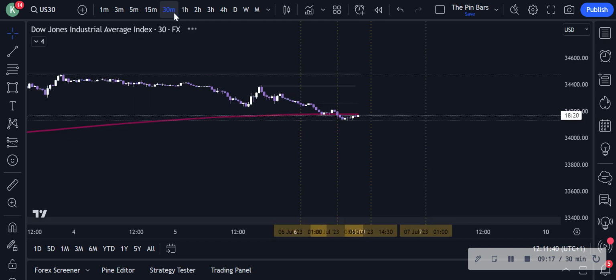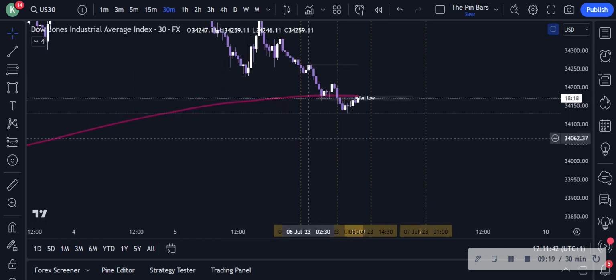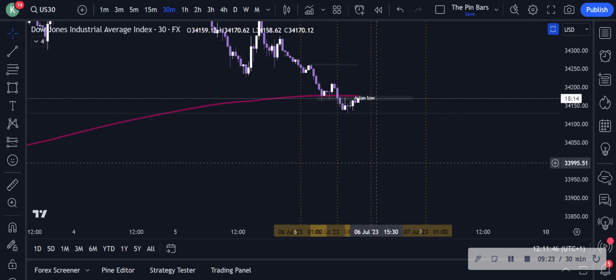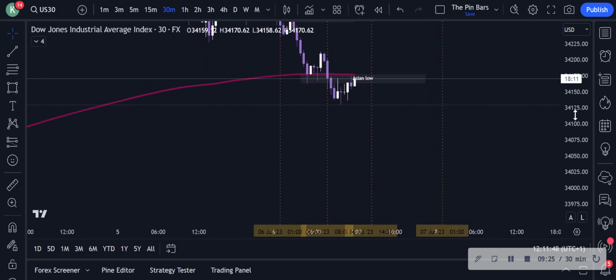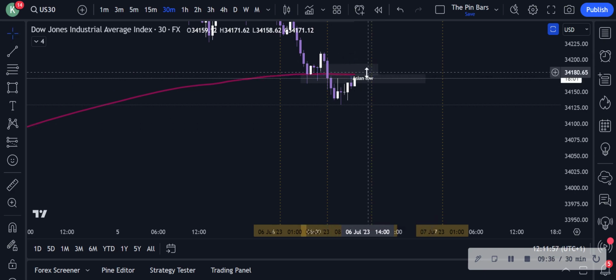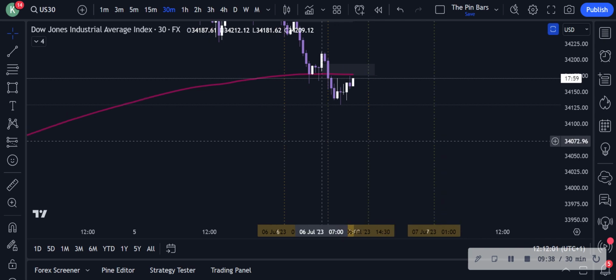Even on a 30 minutes, we have just crossed the 200 moving average. This is the high. In fact, we can even consider this the high. But, you know, it could be just a small retracement. After all, we do have a fair value gap right here on the 30 minutes that can be touched. Okay, so possibly price is just coming, tapping into this and going right back down.